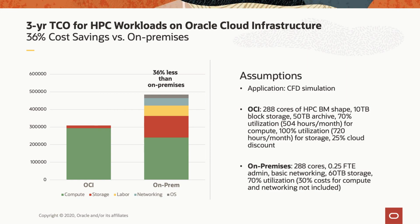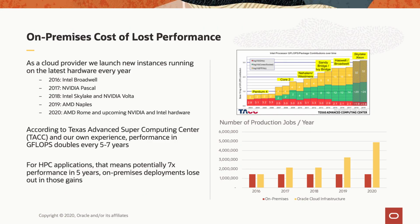The total cost of ownership for Oracle Cloud Infrastructure's HPC service becomes even more compelling when you start to factor in additional costs, such as facilities, hardware acquisition, installation, and deployment. As a cloud provider, we launch new instances running on the latest hardware every year. Most on-premise systems acquire the best system they can get that year and are stuck with it until their next refresh cycle years down the line. For HPC applications on Oracle Cloud Infrastructure, that means potentially a 7x performance increase over 5 years.